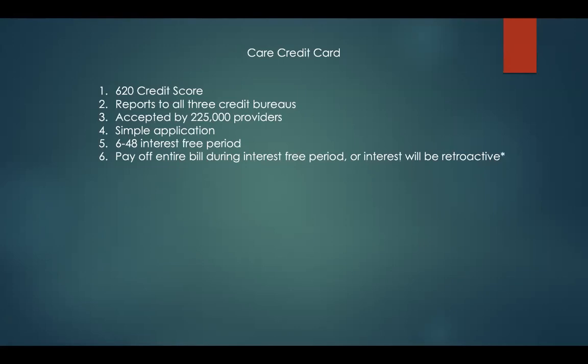Pay it all off. Why? Because anything that you have left once the interest-free period is over, the interest is retroactive from when you originally charged it for that particular medical procedure. So even if you only have $1,000 left and you charged $10,000 originally, the interest is going to be calculated from the $10,000 and not the $1,000 you owe now. But it is a highly underutilized tool to build credit scores.